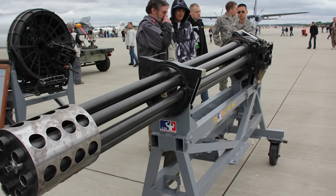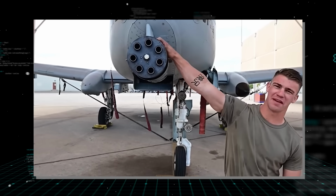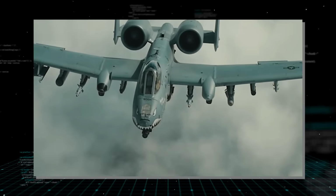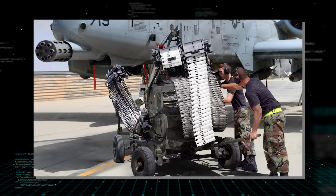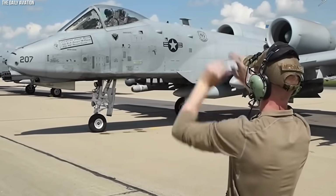The GAU-8 Avenger is not just a weapon, but a symphony of synchronized components working in harmony. Its feeding mechanism, inspired by designs from over a century ago, showcases how historical innovations can be melded with modern engineering to create something truly formidable.